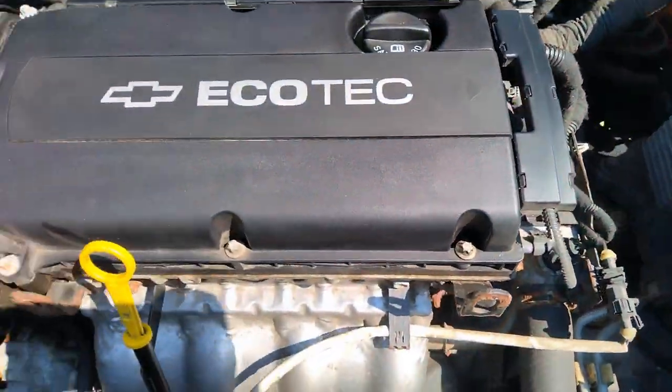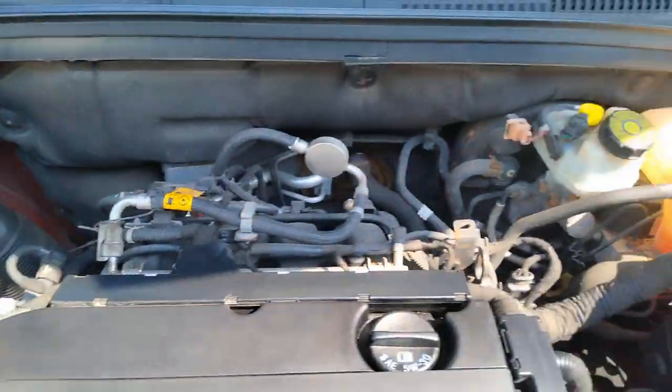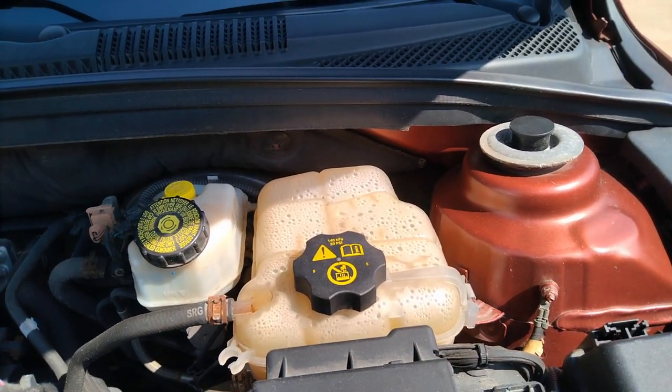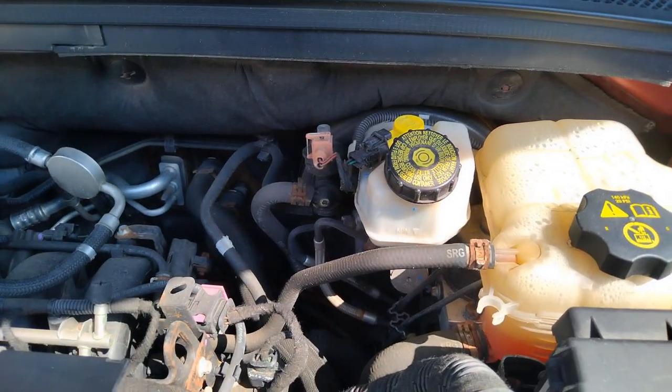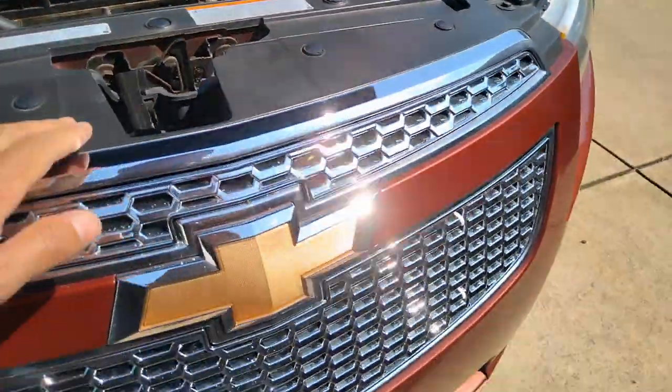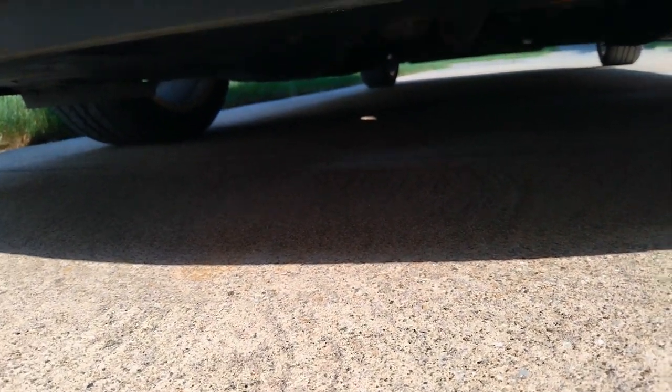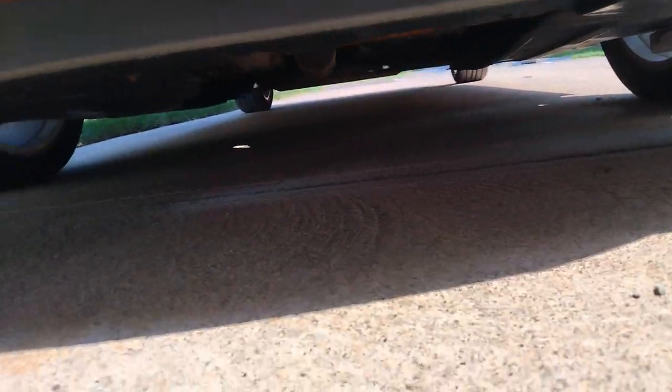I don't see any leaks anywhere, nothing. I still got like a little coolant smell. I smell it. But no leaks. Let me know how the video quality is. Let me check underneath here. Absolutely no drips, no nothing.